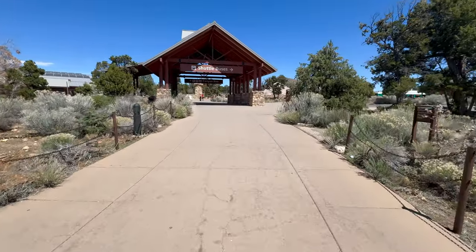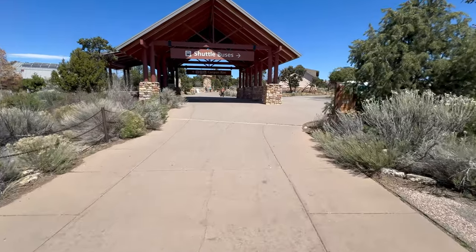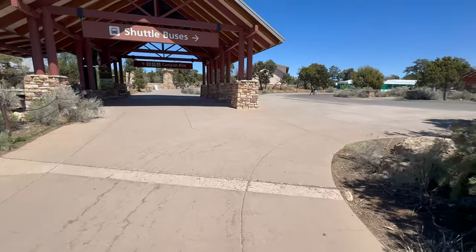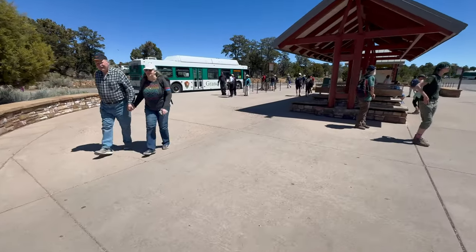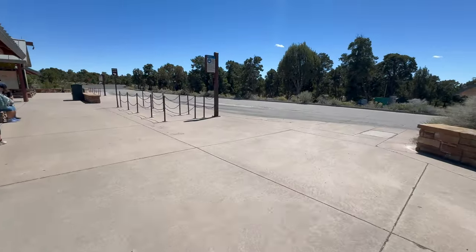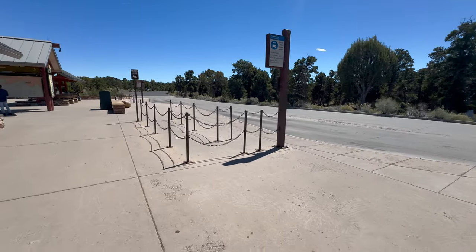Again, right by the visitor center, here's your shuttle buses that'll take you to the different areas of the park. And again, they run like every 10 to 15 minutes. Entrance over there for the orange bus. This is the entrance for the blue bus. And again, you gotta take the blue bus to get to the red bus.